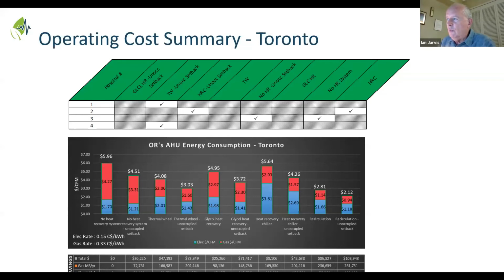And what we're going to be beginning with today, with the polls for the hospitals on the line, is beginning to understand what kind of systems you have right now, because we would like to take future work in this area around the actual configurations that you're working with. So that poll is yet to come. Those are the numbers for Toronto.